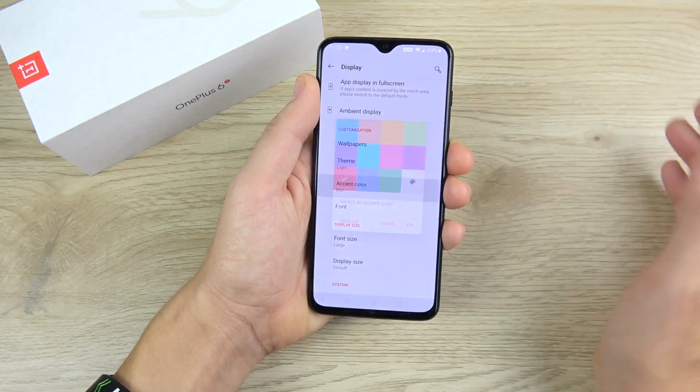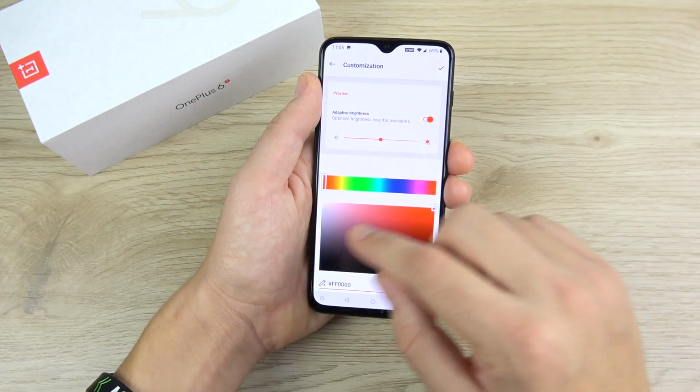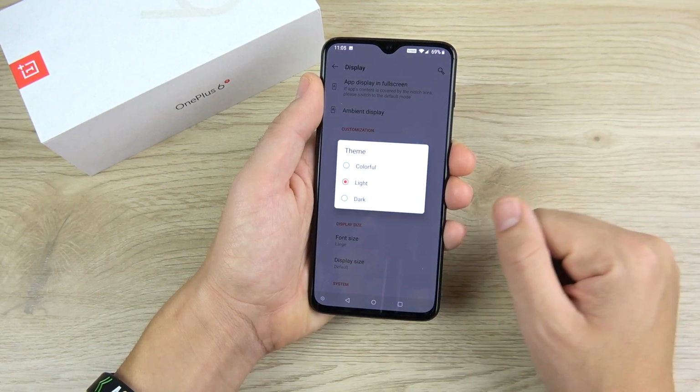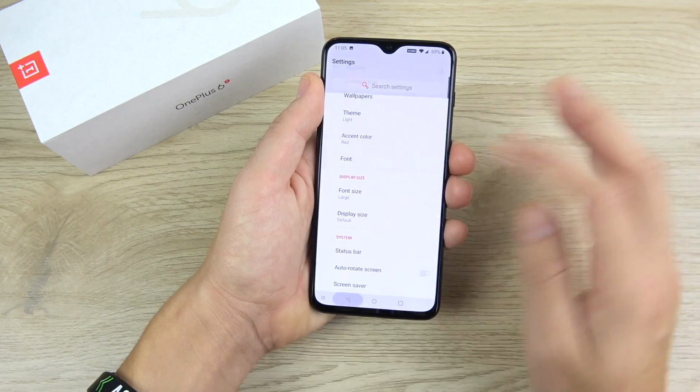You have some accent colors as well to make this more personal than ever, and you also have the ability to change to whatever specific color you do like. You also have different themes, so you can make this a dark theme at night. You can make it a colorful theme. Lots of little tweaks that are nice.